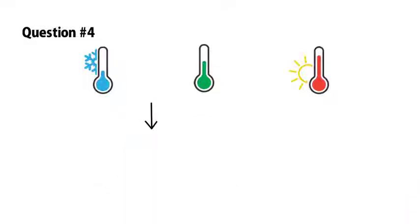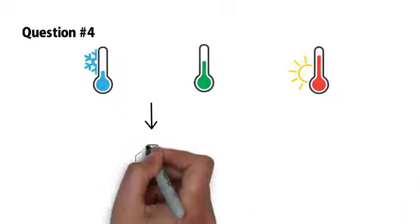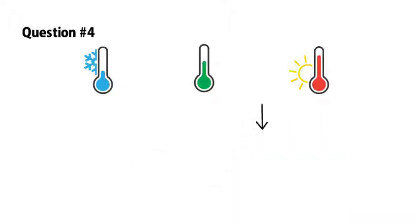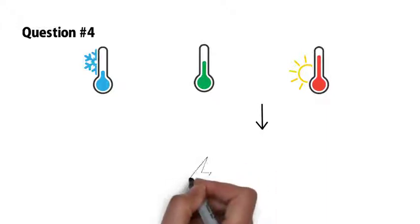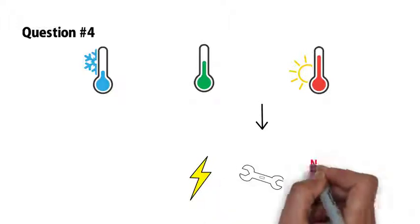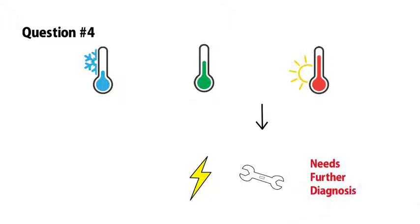If the air is coming out cool, but not ice cold, you may just need a recharge of refrigerant. Again, this is the most common issue and solution. If the air is room temperature, most likely the AC system is not turning on at all, and it is an electrical or mechanical issue with one of those components that needs to be diagnosed further.